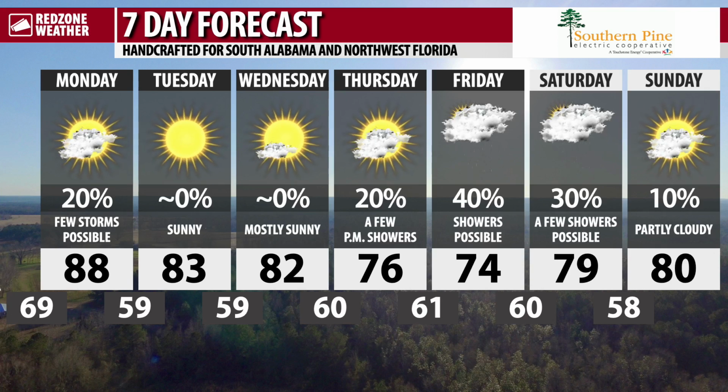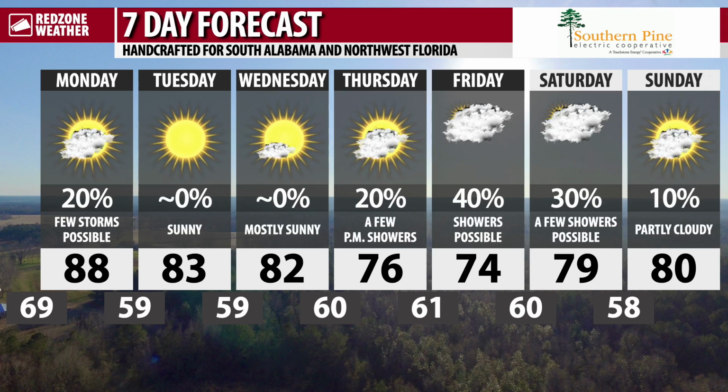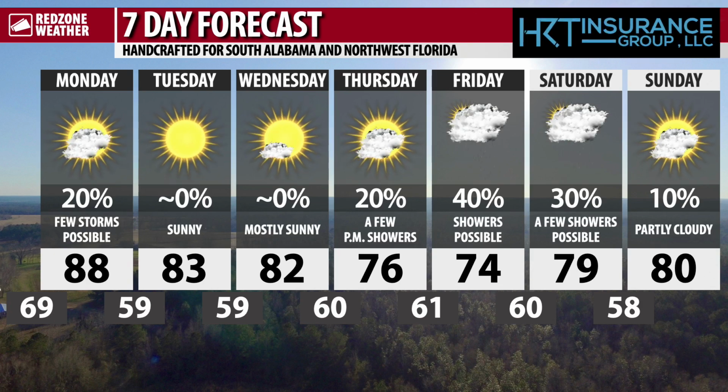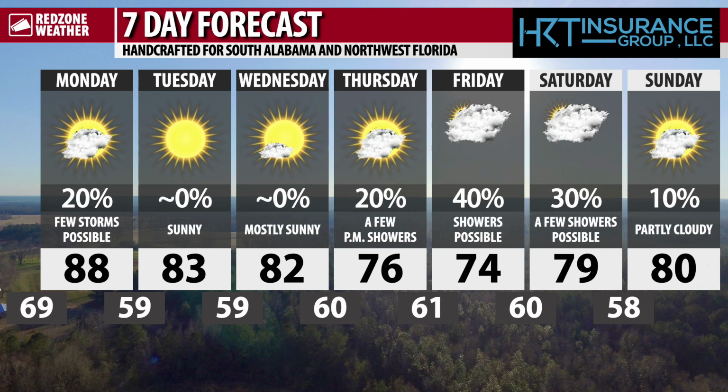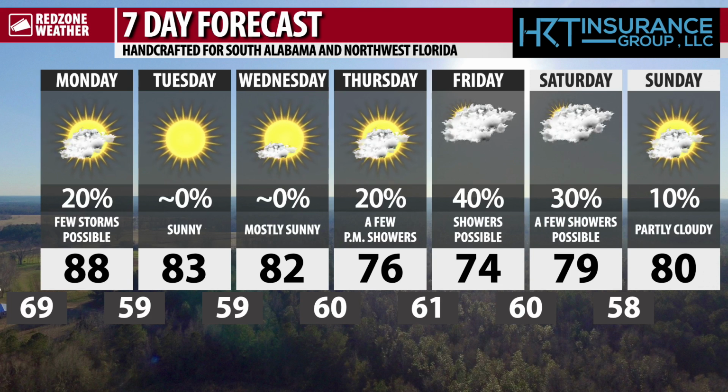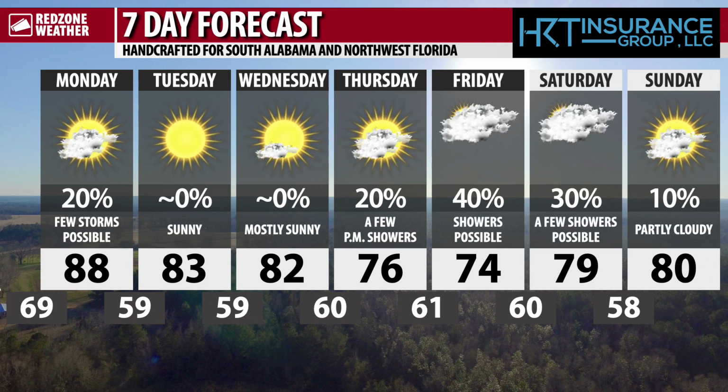Overall, a fairly quiet weather pattern upcoming over the next 4 days locally. Those highs are going to be in the lower 80s tomorrow. Really feeling nice in here as we get into the middle part of the week. Overnight lows going to be in the upper 50s by the time we get to tomorrow morning.